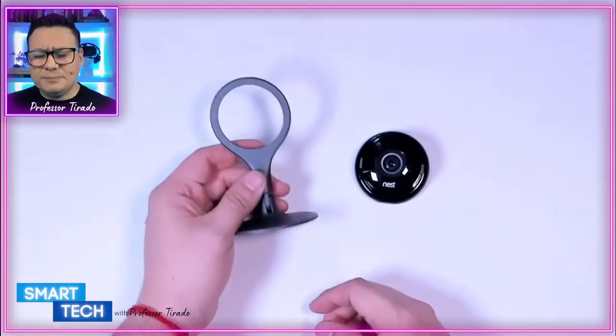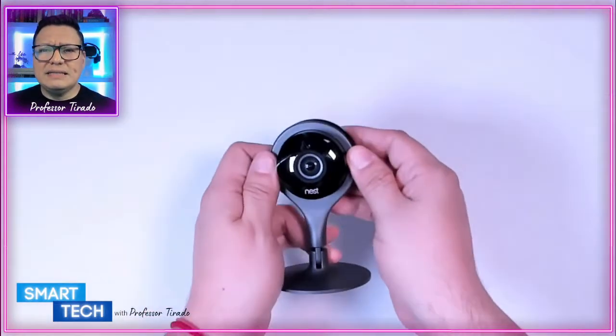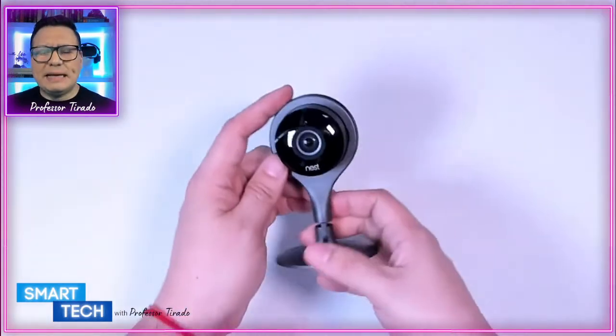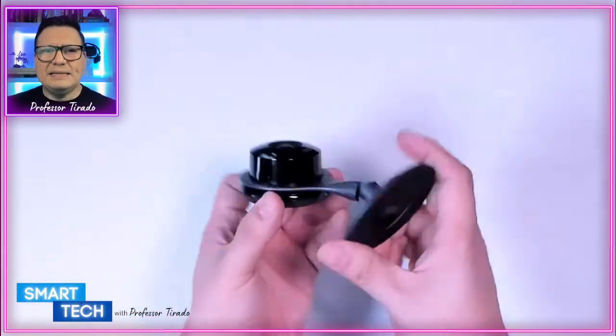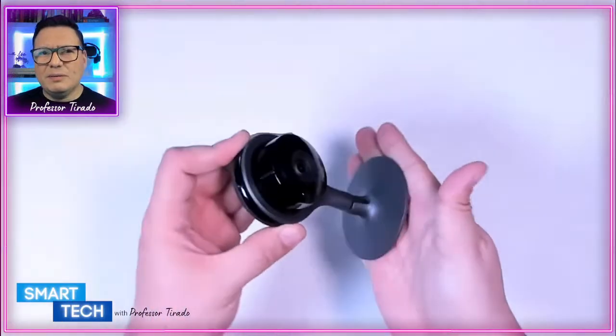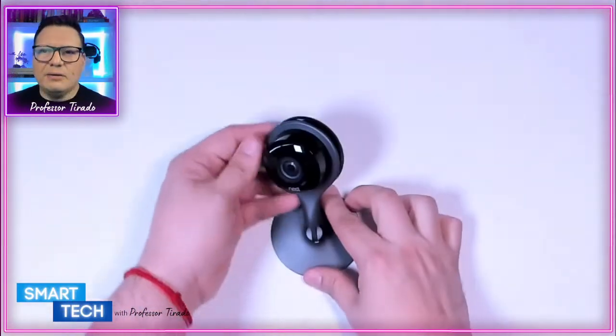Now this little piece right here, once you put the camera in here, you can easily attach it to a mounting device that's magnetic. And if you didn't want to, you can also just attach this to anything that has a magnet background. This will allow you to put it on the refrigerator or a cabinet or anything.